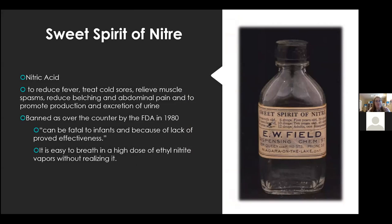It was actually banned as over-the-counter medicine by the FDA in 1980, and the quoted reason being it can be fatal to infants and because of lack of proved effectiveness. It is also easy to breathe in a high dose of ethyl nitrate vapors without realizing it. Nitrate vapors replace the oxygen in your bloodstream. And as everyone knows, oxygen is key for our survival. So it's sometimes a good thing when the FDA puts a little regulations and prescription requirements on items.